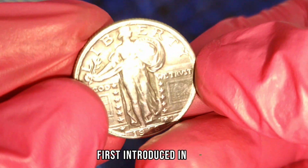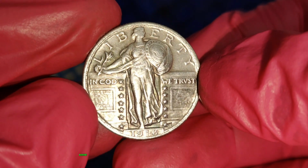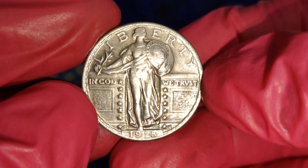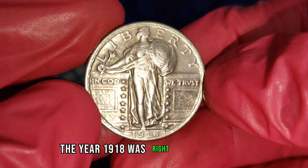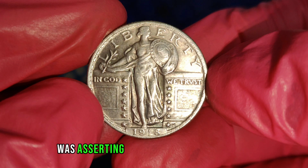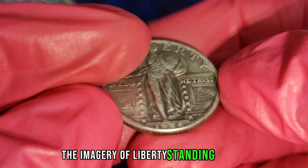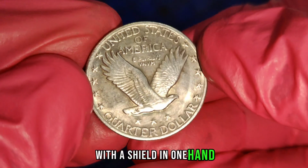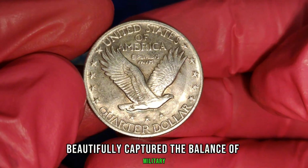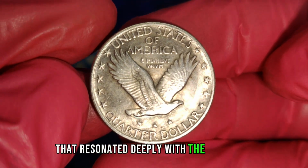First introduced in 1916, this coin was created to replace the Barber Quarter, marking a bold step forward in design and national symbolism. The year 1918 was right in the heart of World War I, and the United States was asserting its presence on the world stage. The imagery of Liberty standing strong with a shield in one hand and an olive branch in the other beautifully captured the balance of military readiness and peace, a message that resonated deeply with the American public.